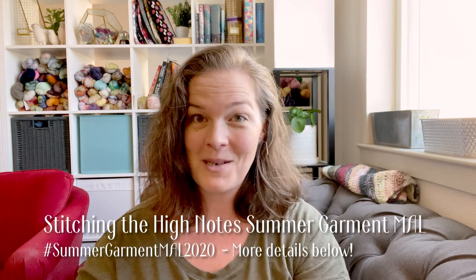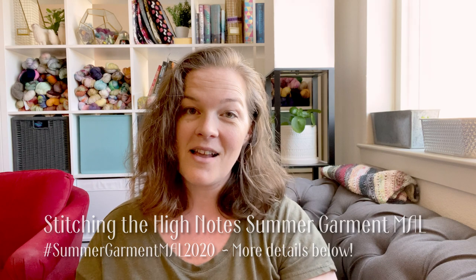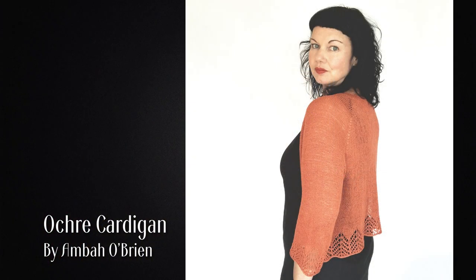I haven't knit on this in probably about a week, a little over a week, because for the most part, I've been working on my summer garment mal make, and that is the Ochre Cardigan by Amba O'Brien. And I'm using yarn that is repurposed from a garment that I made last year for last year's summer garment mal that I made way too big. It was like dripping off of me. So I decided to rip it out after much encouragement and support from all of you.